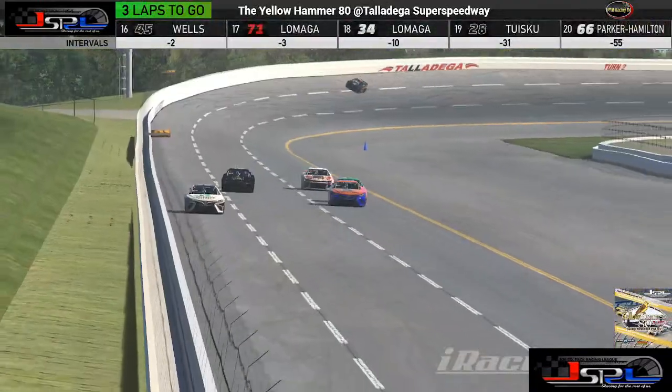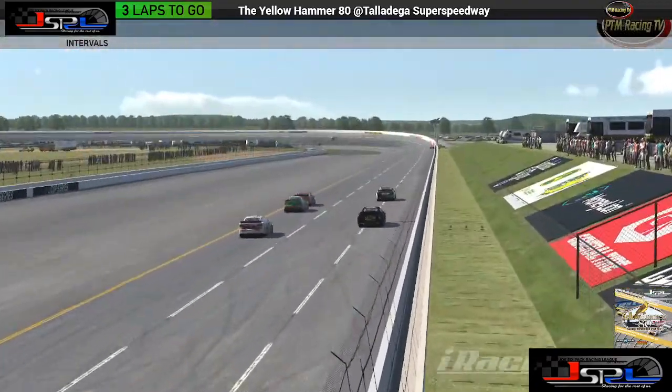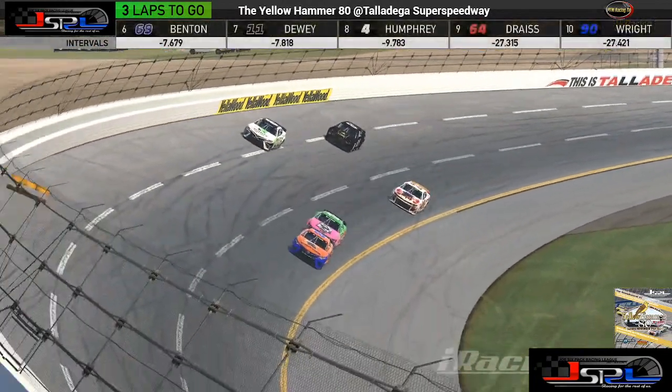He doesn't want to give it out at all, man. You don't want to give in. Don't give out. Fonseca goes to the outside. He's going to try and stay out of the leader's way and let them race their race. Good move and good sportsmanship by him.